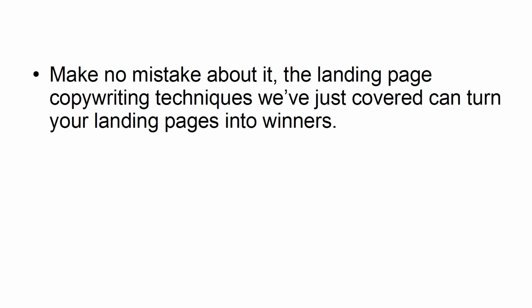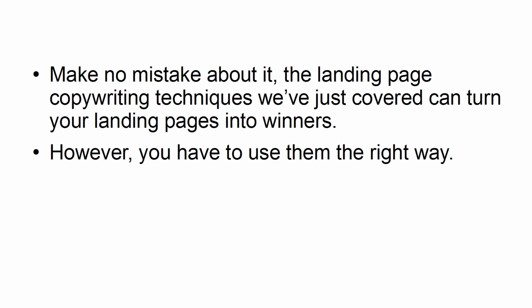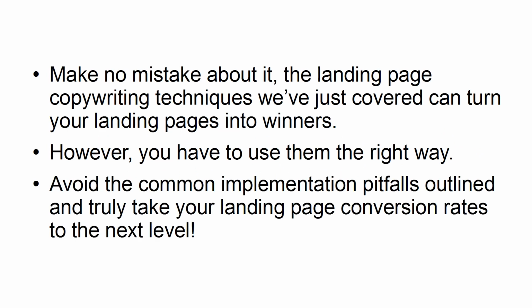Make no mistake about it, the landing page copywriting techniques we've just covered can turn your landing pages into winners. However, you have to use them the right way. Avoid the common implementation pitfalls outlined and truly take your landing page conversion rates to the next level.